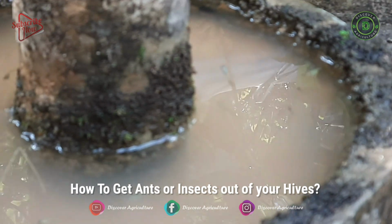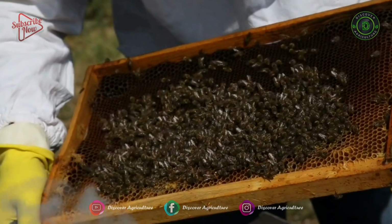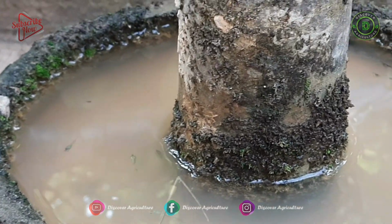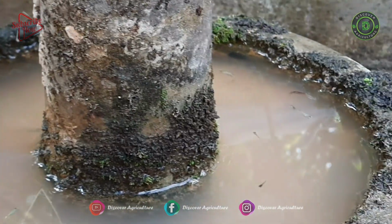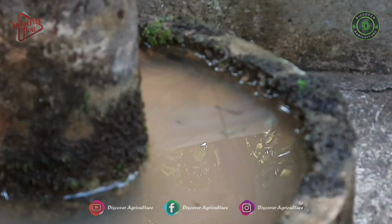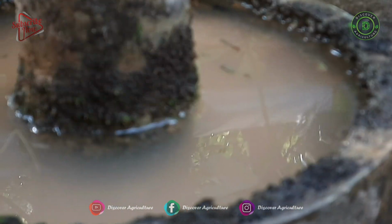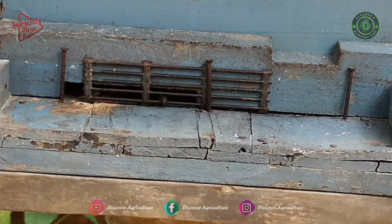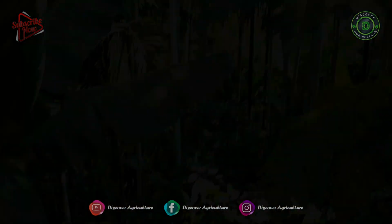How to get ants or insects out of your hives? If anyone is facing the problem of ants attacking honey hives, then you can implement the following idea. As you can see here, build a mini tank that has water and fish too. But these fish are only of benefit in preventing ants. Also, if you have any new ideas, please comment.